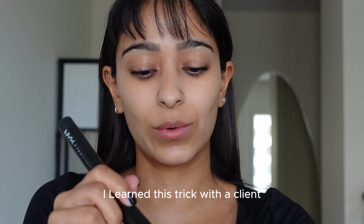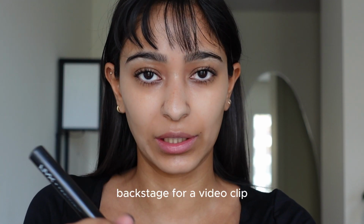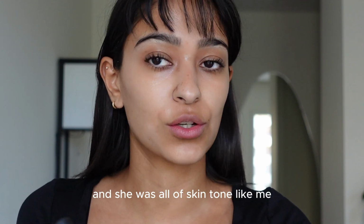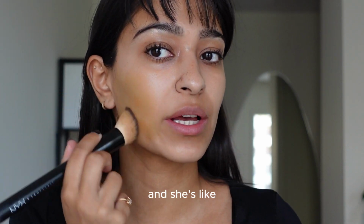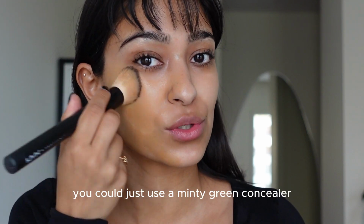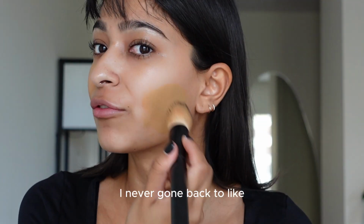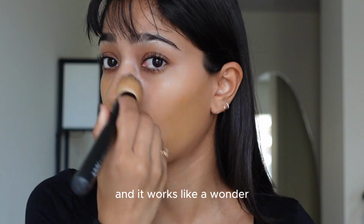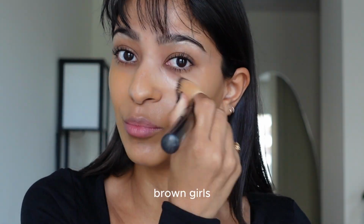I learned this trick with a client back when I was a makeup artist backstage for a video clip, because she had a very green undertone, and she was olive skin tone like me, and I was doing my foundation mix as usual, and she's like, you don't have to mix three or four foundations to get the perfect shade for me. You could just use a minty green concealer. And she had hers and she showed me, and ever since then I never gone back to mixing foundations. I just do this and it works like a wonder. And I feel like this is the best kept secret for olive skin tone brown girls.